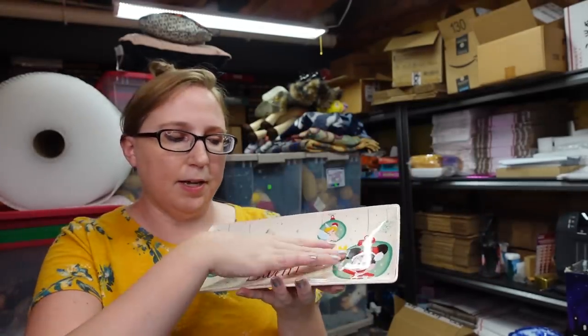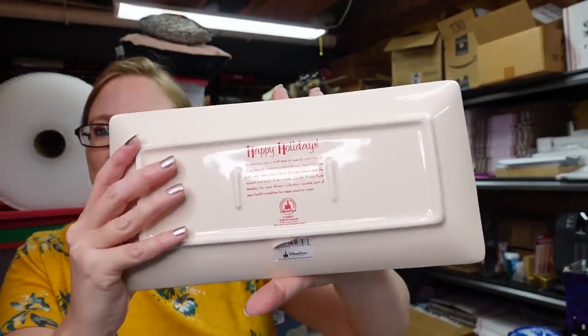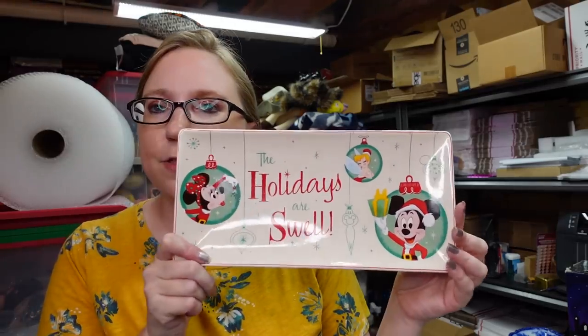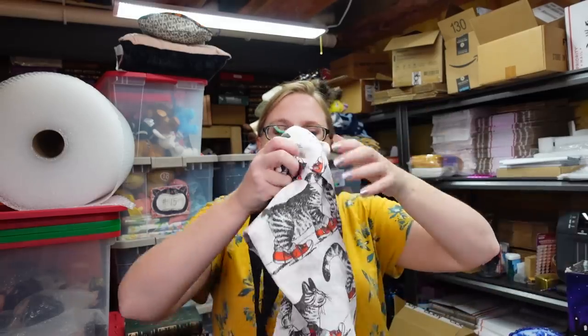This would be good to put Santa's cookies on at Christmas time. And this is what the back looks like. I think I paid maybe $3 for this originally at a yard sale, and I listed this as a buy it now for $35.99.